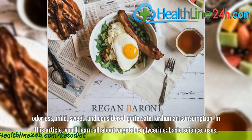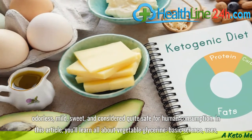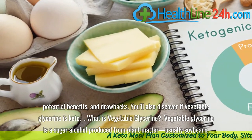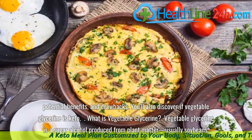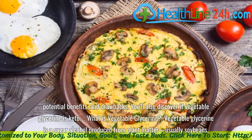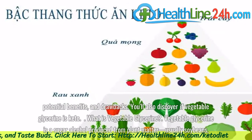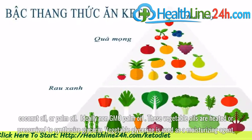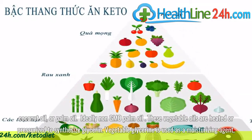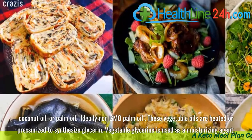In this article, you'll learn all about vegetable glycerin: basic science, uses, potential benefits, and drawbacks. You'll also discover if vegetable glycerin is keto. What is vegetable glycerin? Vegetable glycerin is a sugar alcohol produced from plant matter, usually soybeans, coconut oil, or palm oil. Ideally non-GMO palm oil. These vegetable oils are heated or pressurized to synthesize glycerin.